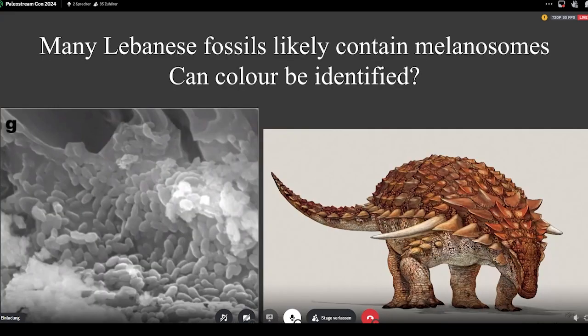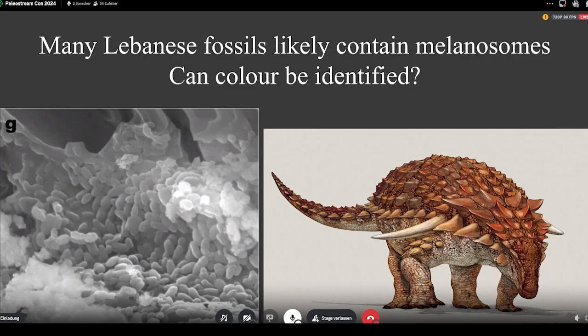And many of these specimens also likely preserve melanosomes, which can give us good insight into the possible colors these animals might have had back in their day, which has been a major focus of research on all sorts of dinosaurs, for example, and there's no reason why this can't be done on many of these beautifully preserved fossils from these sites either.